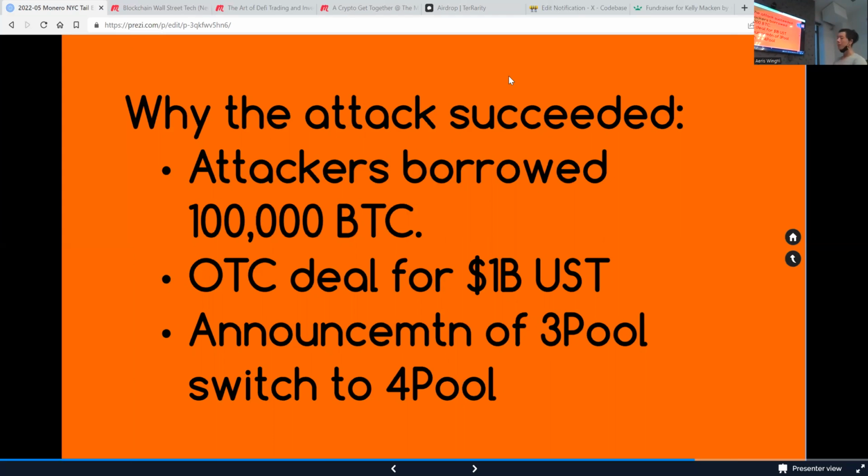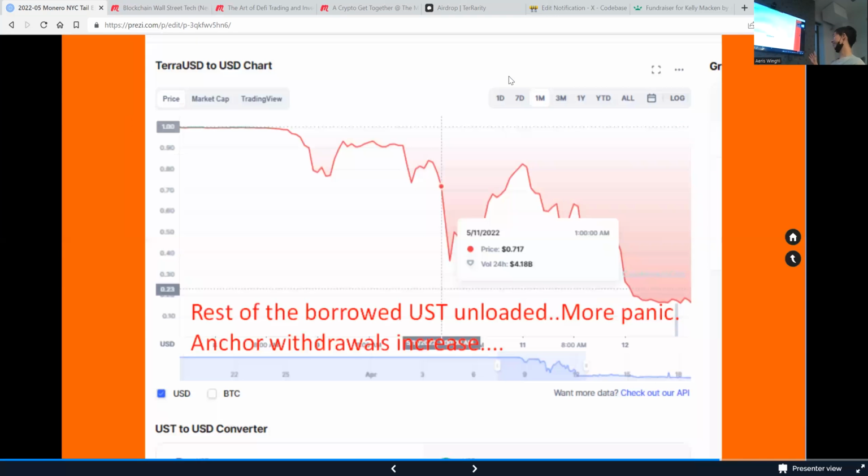So essentially the attacker bought, I think, 25,000 Bitcoins worth of UST, about $1 billion at that time. He waited and then took out 350 million USD from the 3pool, essentially depegging UST by a lot. So it went down from, I think, 96 cents all the way to 70 cents.